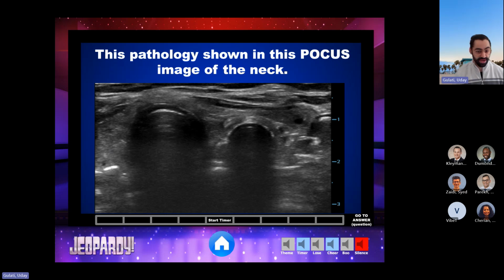This pathology shown in this POCUS image of the neck. What is going on? Scanning right here. Loke? Are these thyroid nodules? No. I'll give you a clue. Patient is profoundly hypoxic and not ventilating.